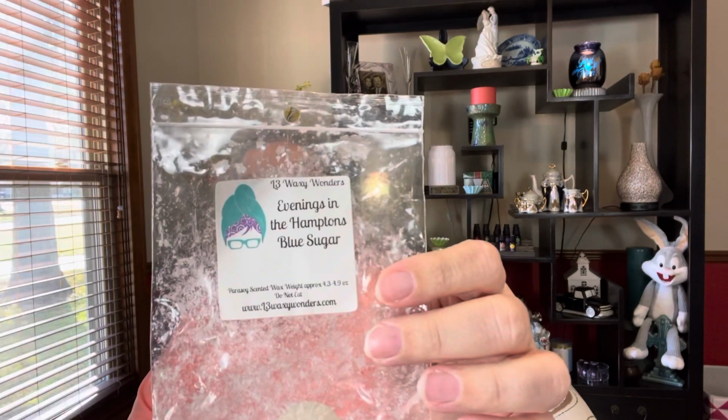This one, I think, was a two-pack tart from L3 Waxy Wonders of Evenings in the Hamptons, Blue Sugar. And I think that was just a couple of tiny little pieces left in here. And I used them, no clue where.